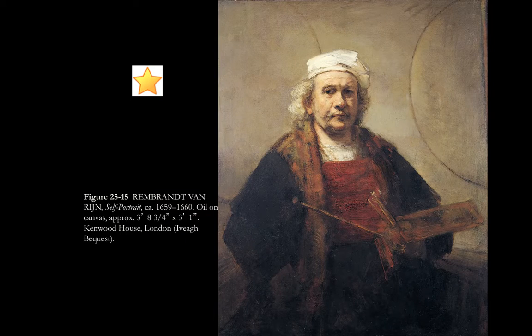Rembrandt was a very skilled and very gifted artist, and he was also a very poor businessman. So throughout his lifetime, he ran into a lot of financial trouble, and the sort of grief and trouble that he had to endure can be seen throughout his self-portraits. In his early self-portraits, he appears quite happy, and as he ages, he appears more and more wizened and troubled by age. This is one of his later self-portraits.